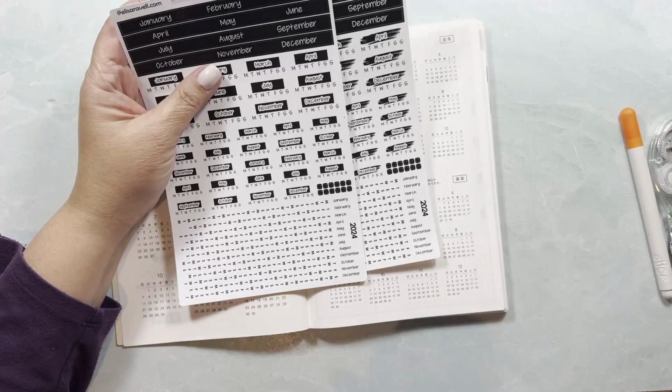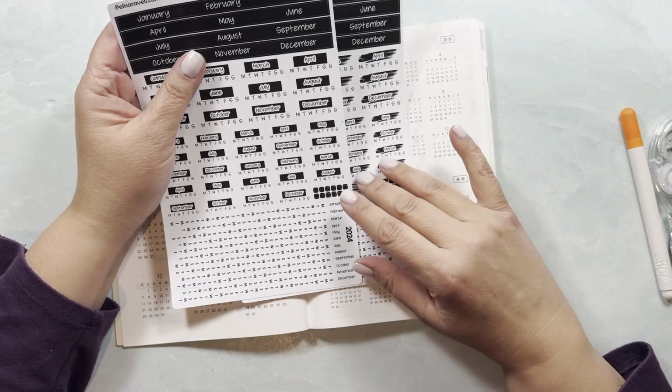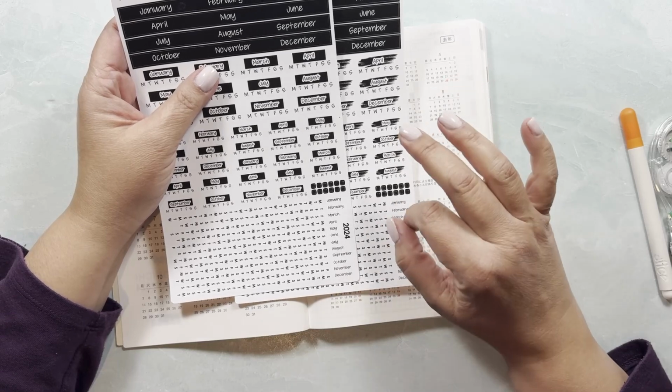And I'm sorry, guys. I don't know what's going on with kind of like my chest. I hope I'm not coming down with something because, yeah, terrible time to do that.